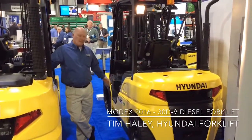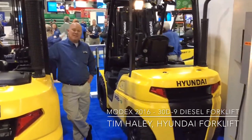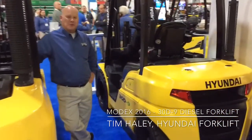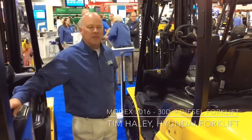I work for Hyundai Forklift, and I'd like to talk to you about our new 6,000-pound diesel truck. This is our 30D-9. It's a Tier 4 final truck. It runs on an SCR system, which is a constant burn, so you don't need to worry about regenerating.